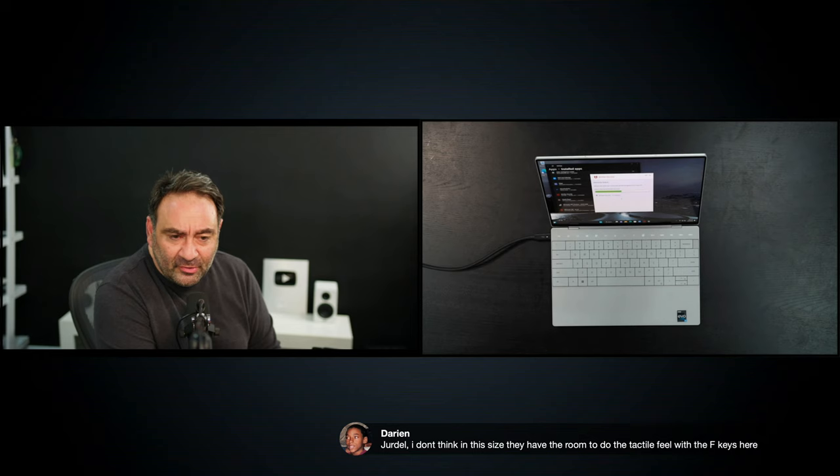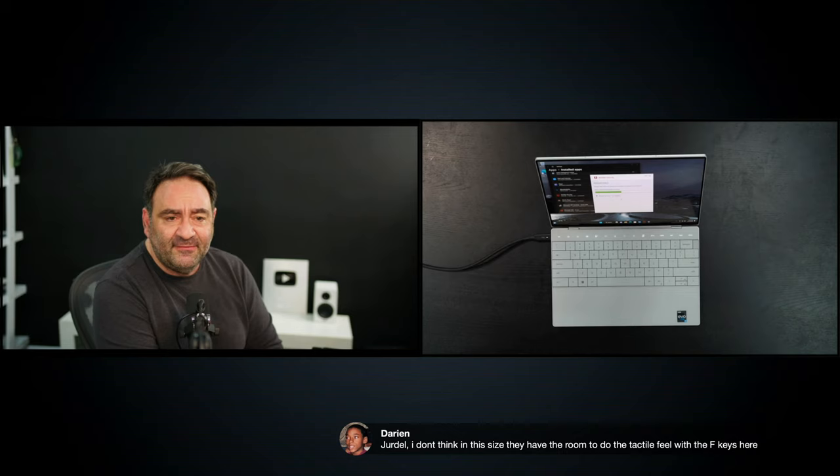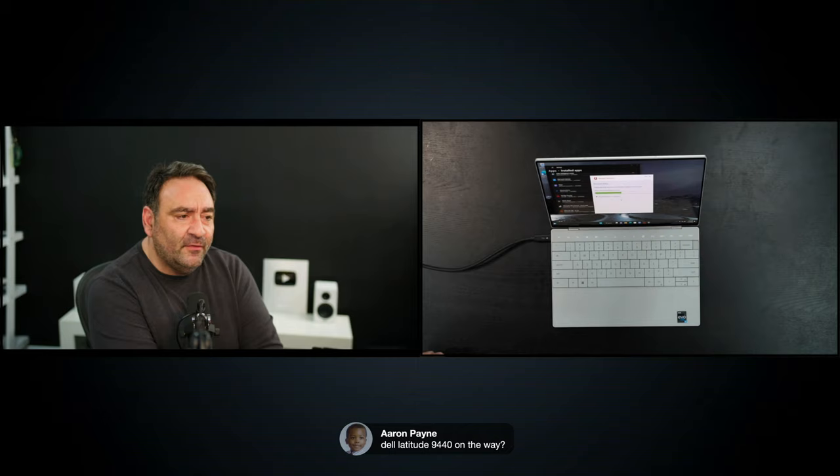I don't think this is the size they have. In this size, they have the room to do the tactile feel with the F keys. Now, I don't see that being something that they're doing. Dell Latitude 9440 on the way. I hope to get it very soon. Let's leave it at that.